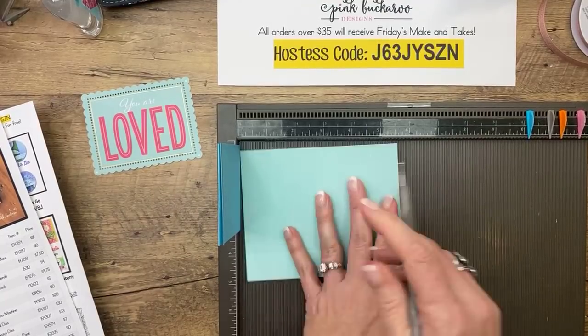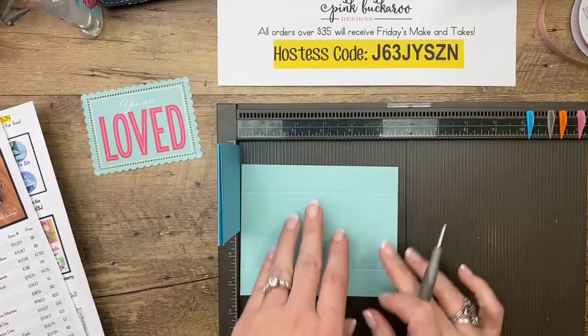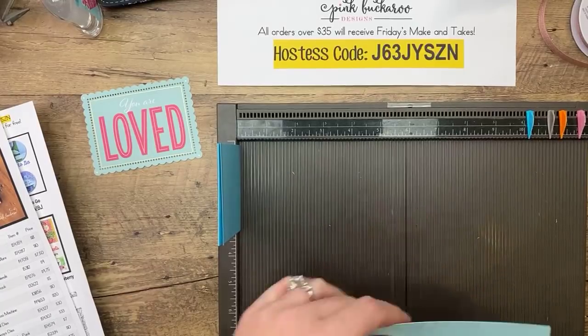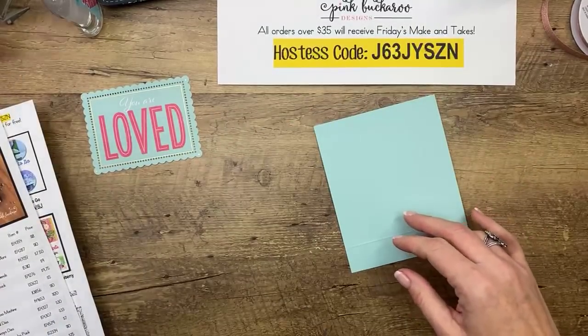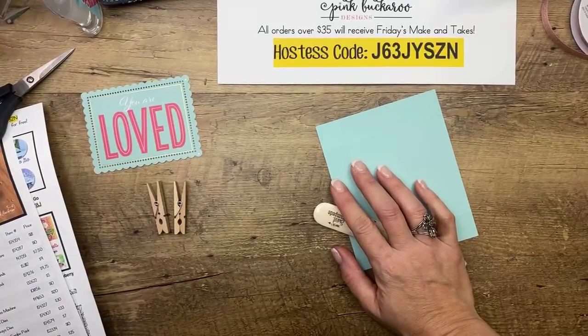And you're going to do 1 inch on all four sides. This only works when you do all four, when you rotate it like this. In my early days, I thought it would work no matter how you score it, but only when you are rotating your cardstock. All right, let's make the lid first. Let me get all the things that I need over here.